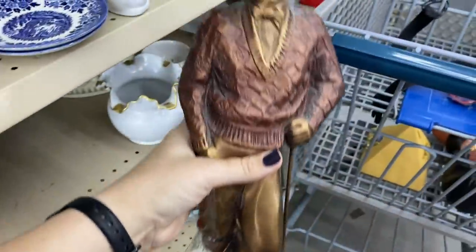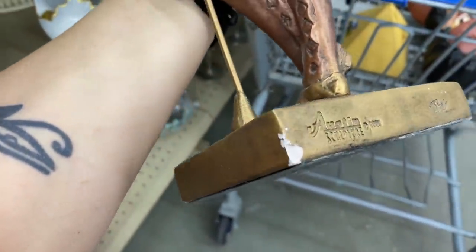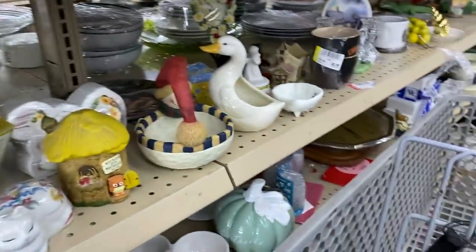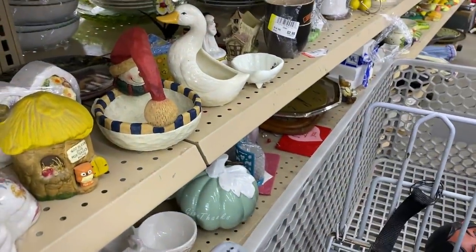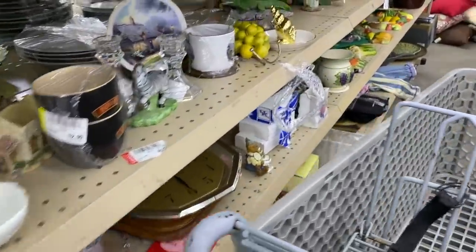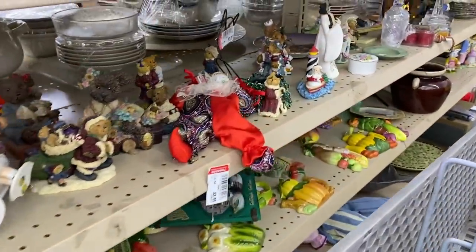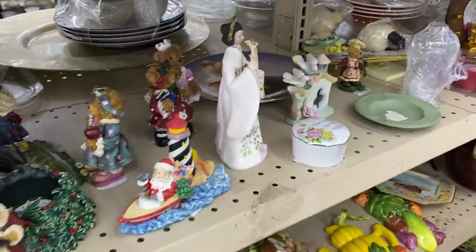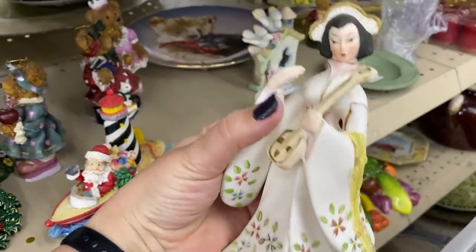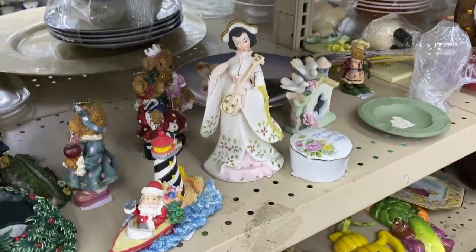All right, so I just spotted this Austin. It's signed Austin Sculptures. Oh, it's broken. It's $12.99, but they sell for about $50 online. If it wasn't $12.99, I would buy it even with the chip, but not with the chip. Oh, that matches my girl that I got here the other day. We won't be getting that one.